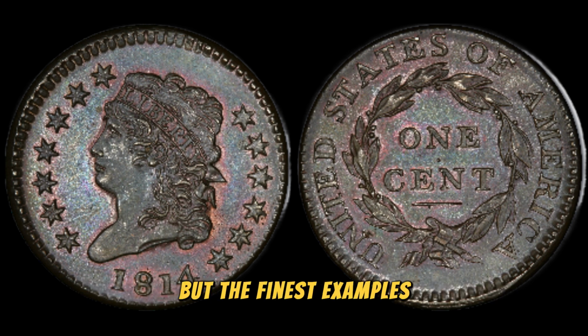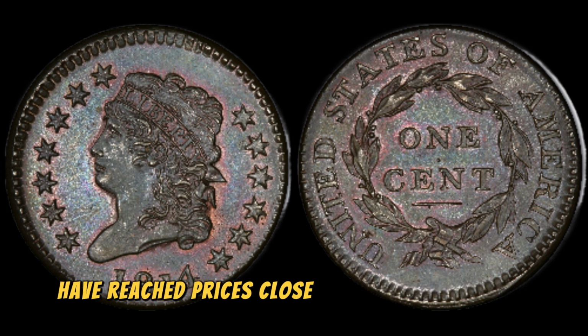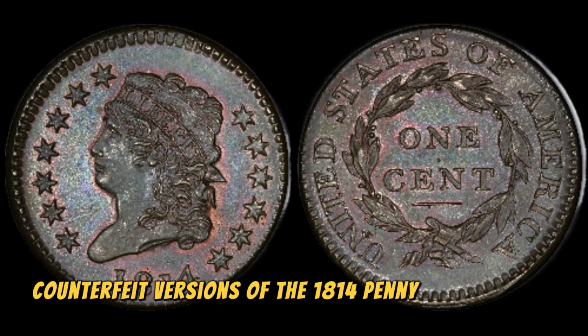But the finest examples, especially in mint state or near perfect condition, have reached prices close to $1 million at prestigious auctions. If you're looking to sell, your best bet is to get your coin authenticated and graded by professionals. As with any valuable collectible, counterfeit versions of the 1814 penny are out there.